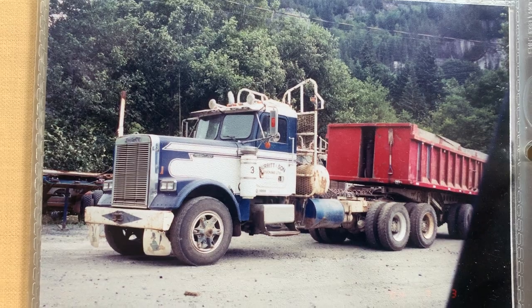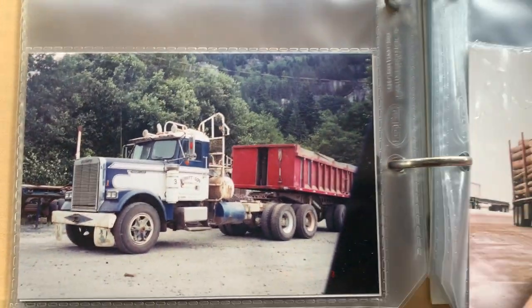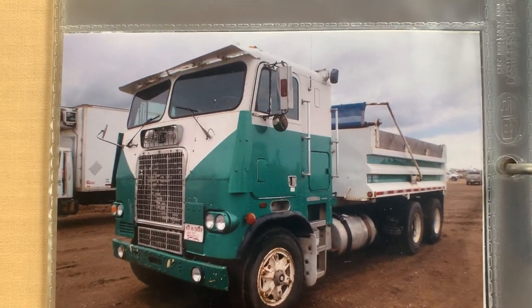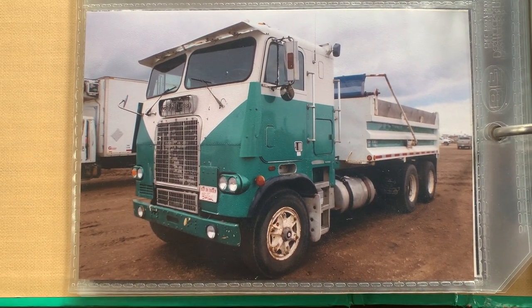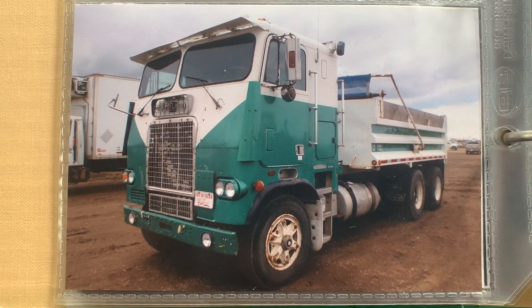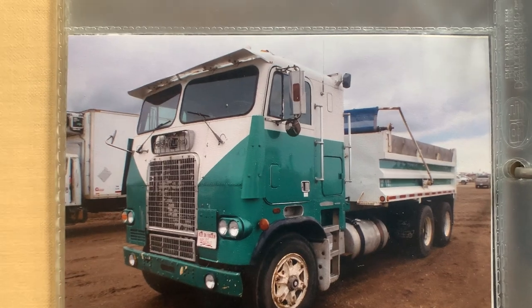Britain's on Squamish. Not the most attractive setup. There was one that ran around here in the mid 90s, a blue one. I loaded it lots of times.